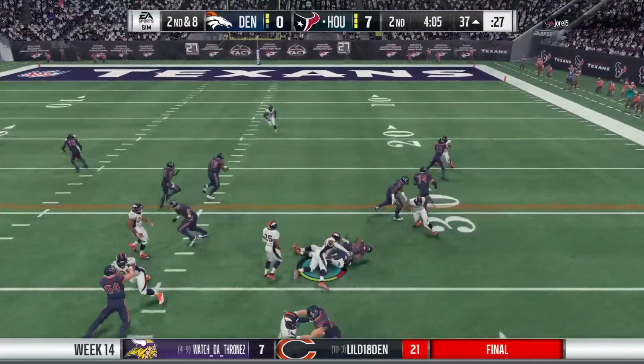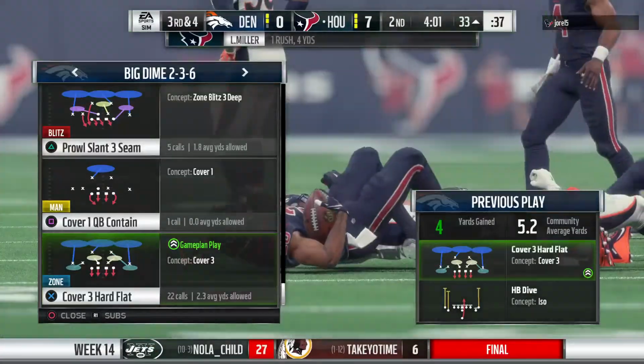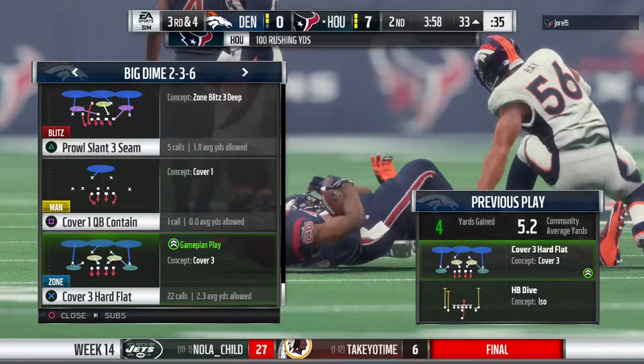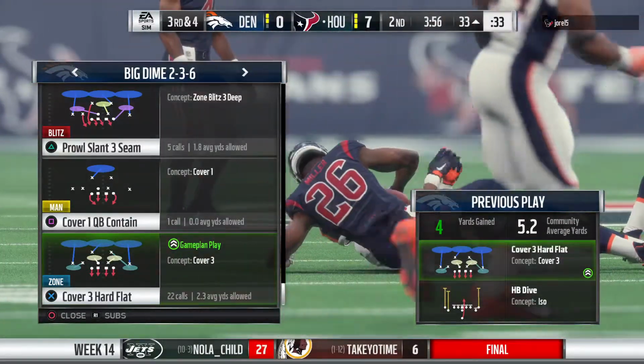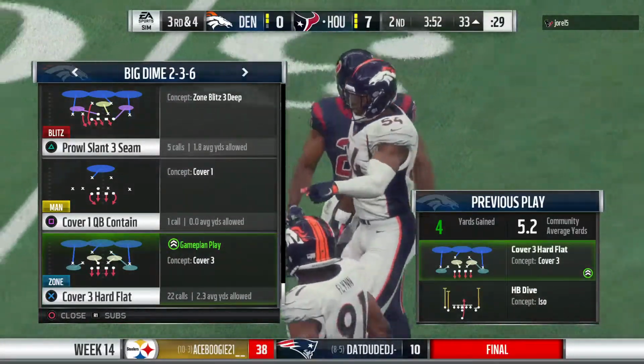Here's a carry for a former starter. This is Lamar Miller. And he'll be taken down at the 33, a pickup of about 4. When you find that kind of yardage, you couldn't be more confident as a ball carrier. And guess what? You're going to go back and tell your offensive coordinator, I'd like to keep carrying it, thank you.